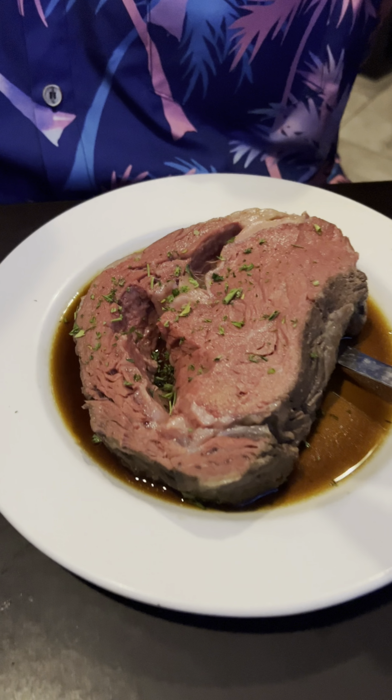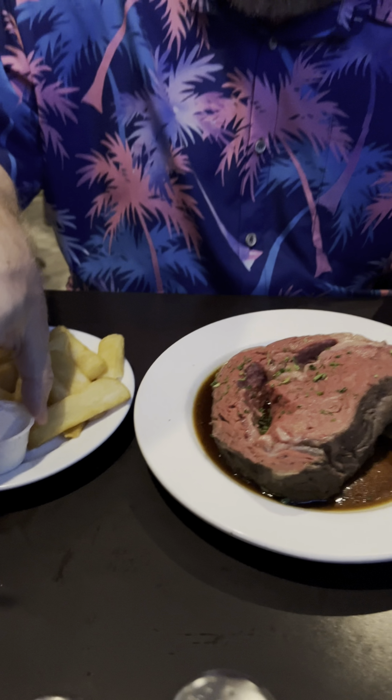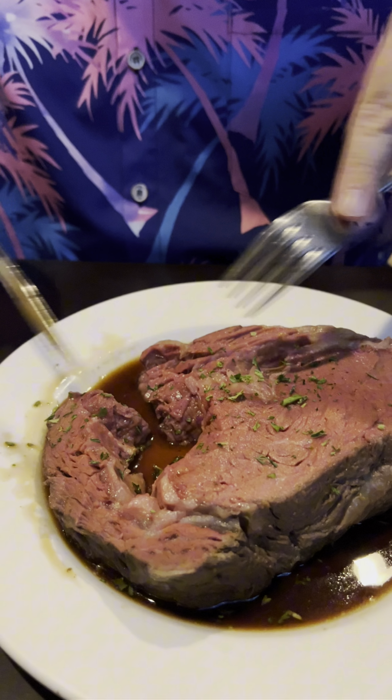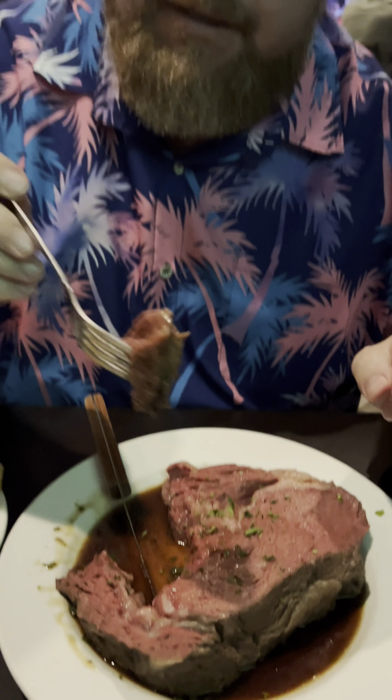All right, guys, here we go. So take a look at this. We got the prime rib today. The prime rib comes in the 8 ounce and the 16 ounce. Look at that, boy. 16 ounce, that looks pretty. And then we got it with the fries. So we're gonna jump right in this with the horseradish sauce. Wow, look at that. You know we got it rare. Yes, sir, you know we got it rare. Take a look at that.